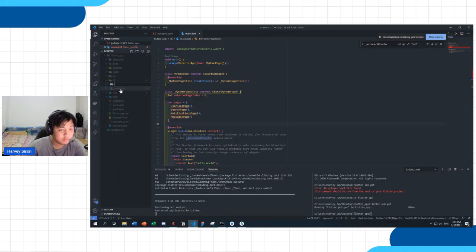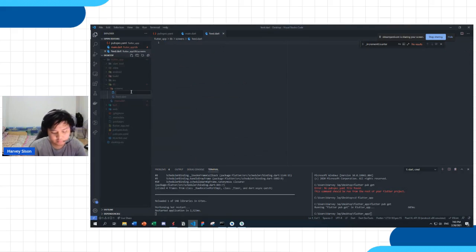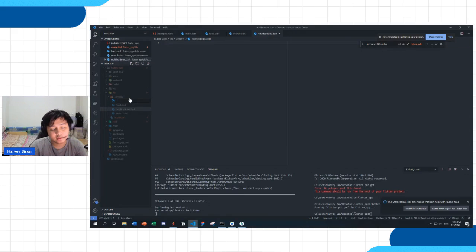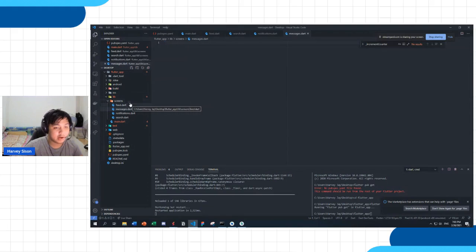We're gonna create a folder called screens, or actually people call it pages. It's up to you. Like, no problem. And then each one, I'll create siguro feed page, feed.dart page. I'll create search page, search.dart. And then notifications.dart. And then, ang tawag dito yung last messages, messages.dart. There. So for that one, we now have this one.